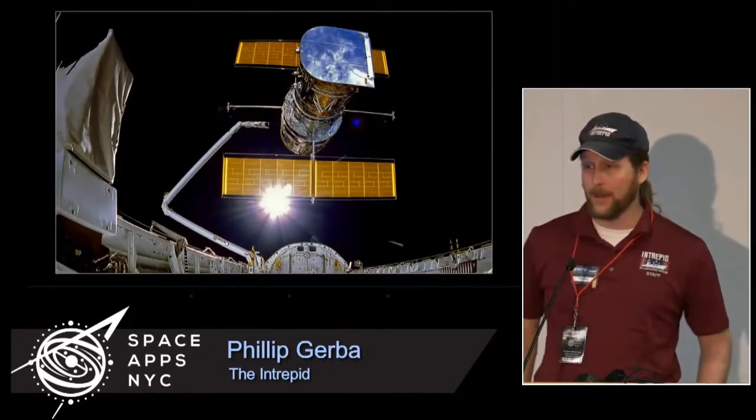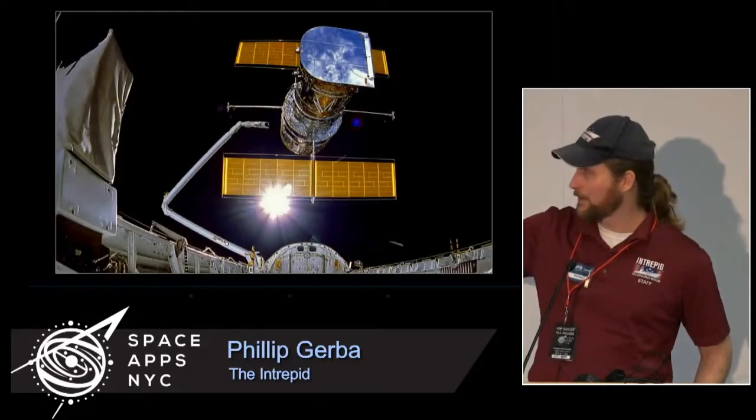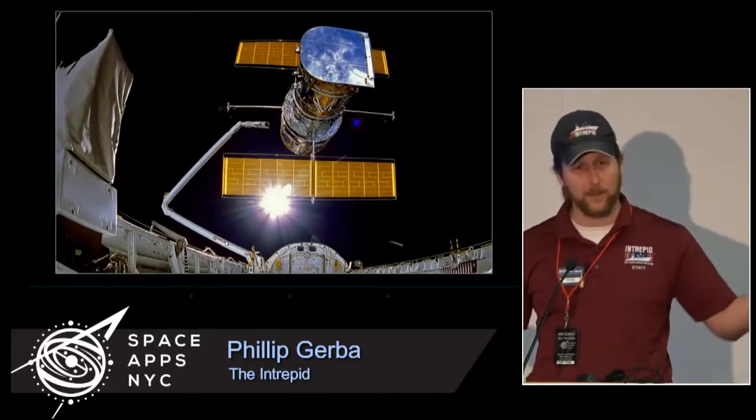Here it is. Now, by the way, it's a little hard to tell the scale in this, but the Hubble Space Telescope is about the size of one of those big yellow school buses.